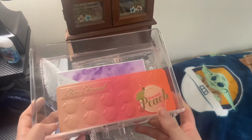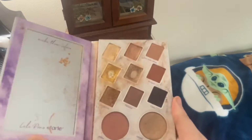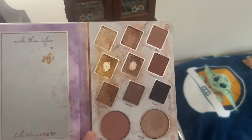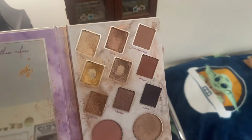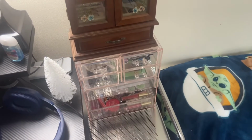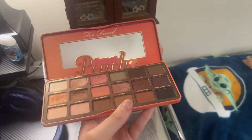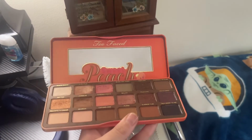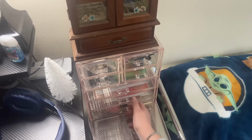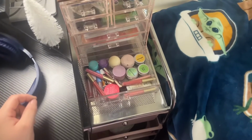We then have these two in this drawer. We have Lily Pond's X Tarte eyeshadow palette. I love it so much. I definitely love the highlighter and the color Miami. I love those so very much. And then we have Too Faced Sweet Peach eyeshadow palette, which is just a classic to have for any makeup collection, really. And we are, of course, about to go through my lip product drawer, which looks like this.